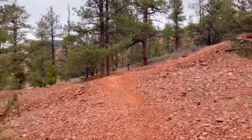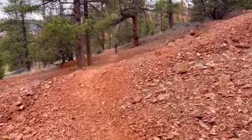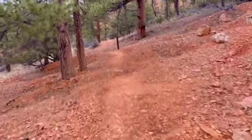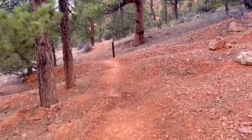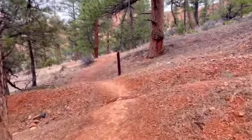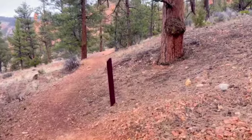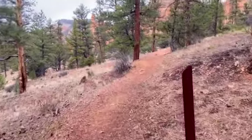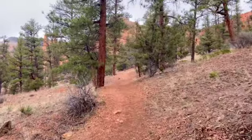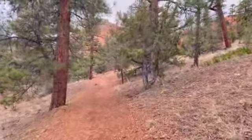Okay, we just got through a hail snowstorm for 20 minutes. We're at Red Canyon, which is just shy of Bryce. They have a 2.2 mile trail here that we wanted to get to. And because of the rain and snow, I don't know that I'm gonna use my selfie stick. We'll see how it goes. Red Canyon.